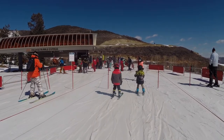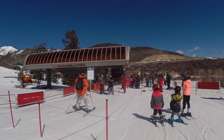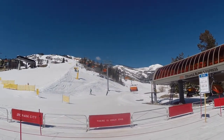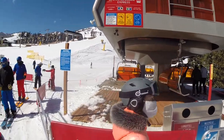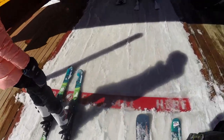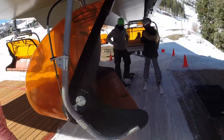We are now enjoying spring skiing. Today, we are skiing at the Canyons. This lift is called Orange Bubble Express for obvious reasons.